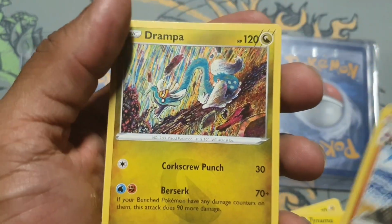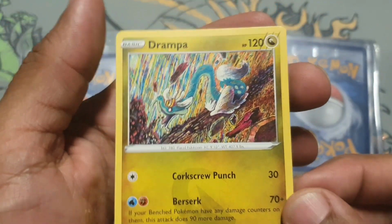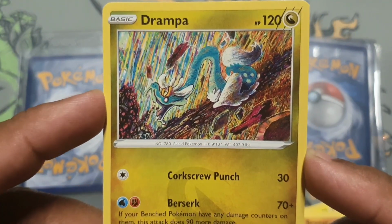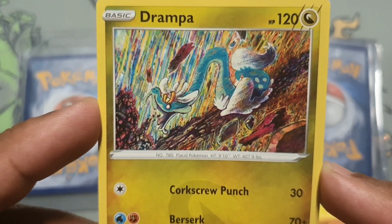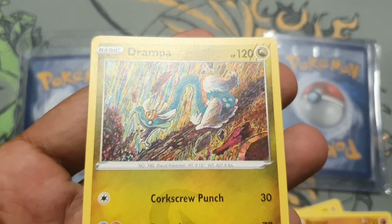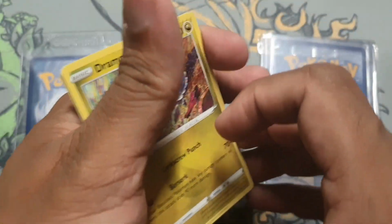And the one that I wanted is this Oranguru by artist Tomokazu Komiya. This art already exists, but for my Tomokazu Komiya master set, I need this. The last name gave me a little problem, right? So big up my brethren for linking me up with this trade. All right, let me put that aside.